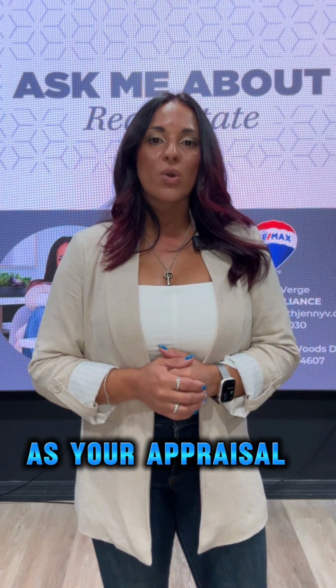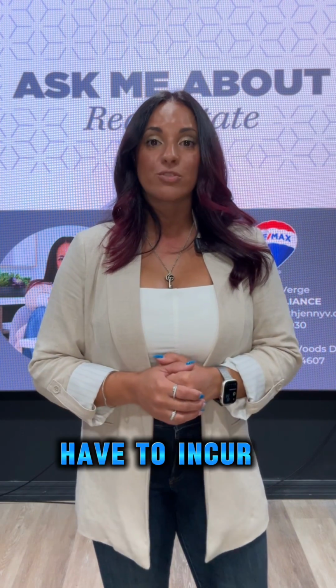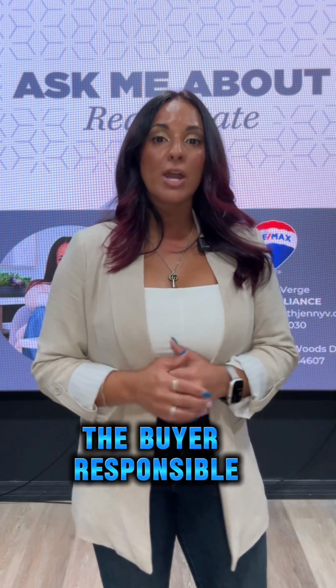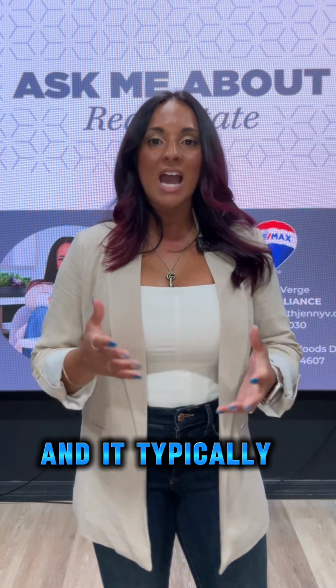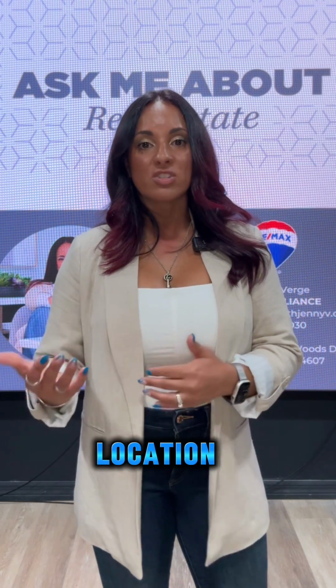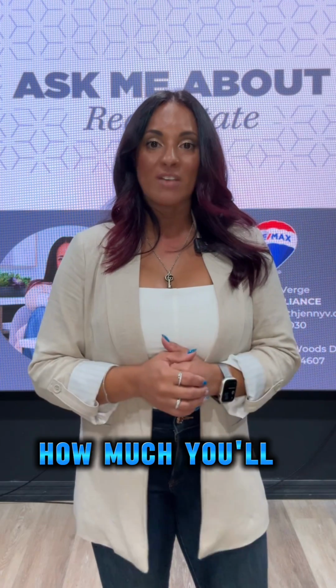And as far as your appraisal goes, this is another cost that you're generally going to have to incur when purchasing a home. The appraisal is ordered by your mortgage lender, but you as the buyer are responsible for the cost, and it typically averages between $400 to $500 or so. Factors like the type of loan, location, size of the home will affect how much you'll have to pay.